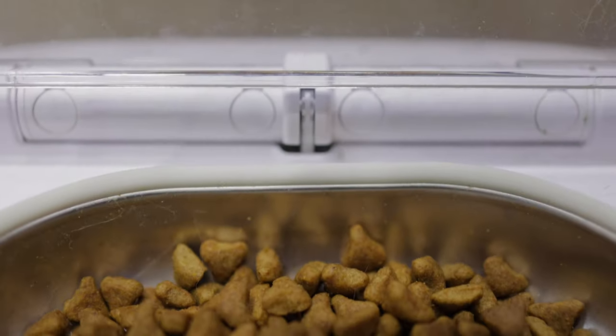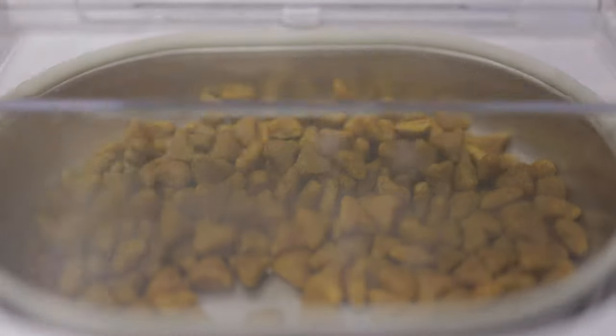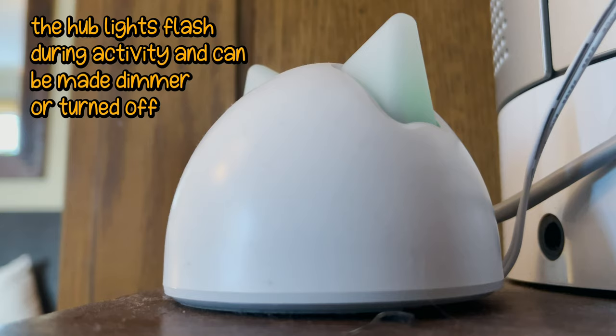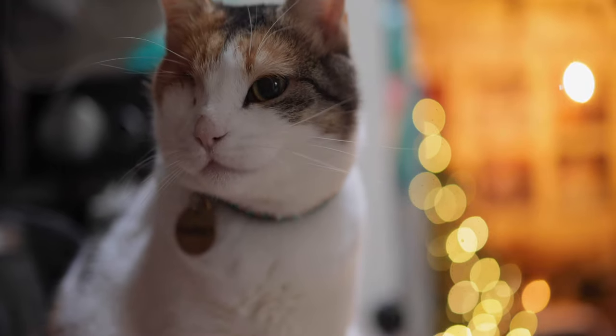The Connect version costs roughly 20% more than the standard version, but that doesn't include the hub that you need to have, although you only need 1 hub per house, not 1 hub per feeder. But you do need to factor that cost in. I actually use my hub not just for the feeders, but for the microchip pet door Connect that goes from the kitchen to the catio. But I'll talk about that in the upcoming catio video.